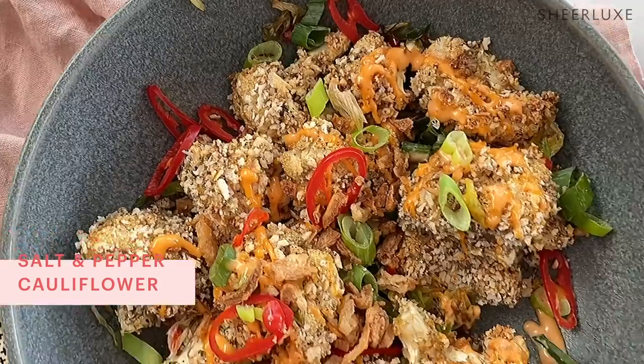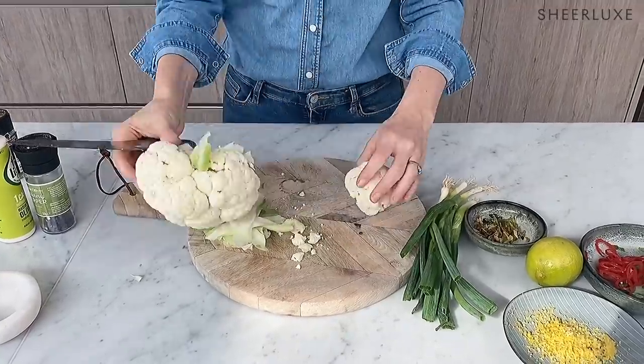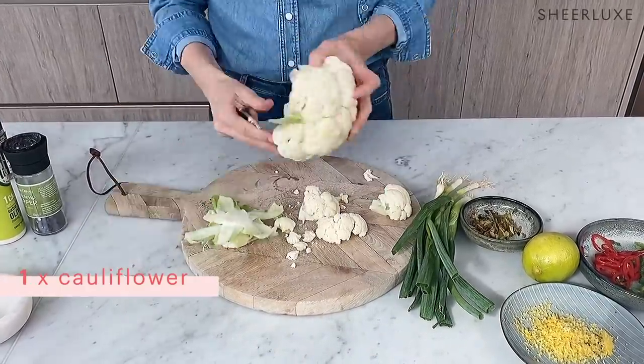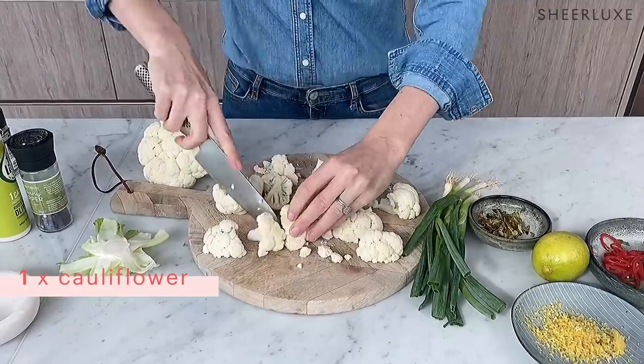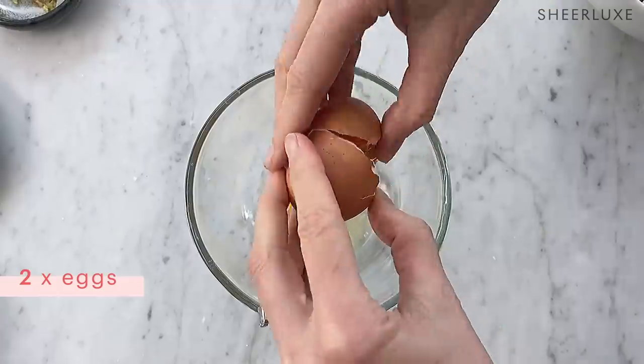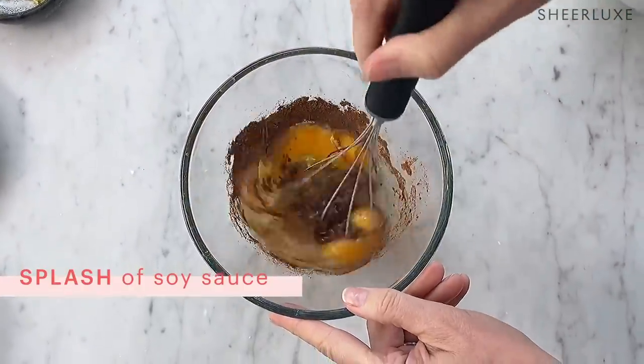Okay, so today we're going to make salt and pepper cauliflower with sriracha mayo, and it really is delicious and so simple to make. So what I'm doing right now is just chopping up my cauliflower into bite-sized pieces, and into a bowl I'm going to put 2 eggs, 1 teaspoon of five spice, a dash of soy sauce, and then we're just going to mix that together.